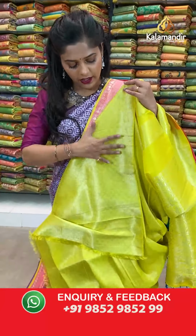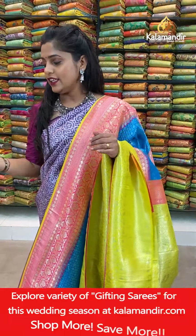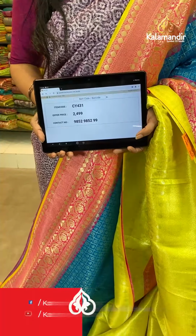Have a look at the brocade work blouse piece to pair up with this saree, which is contrasting yellow in color. Let's check out the pricing details now. So the saree code is CY431, offer price 2499 rupees.